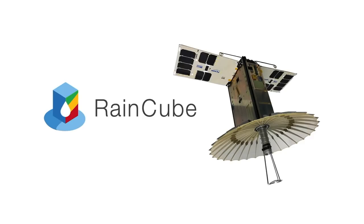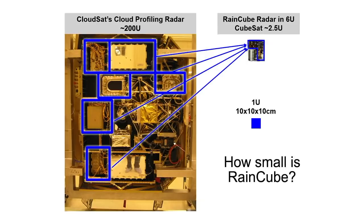We believe that RainCube is going to be the first active instrument in a CubeSat. CubeSats have been around for a long time, so what was the challenge about putting a radar in a CubeSat? Radars are notorious for being very large, very power-hungry instruments. So a group of JPL engineers developed a new architecture for radars, and we were able to reduce the size, mass, and power consumption of the radar by about an order of magnitude, a factor of 10.